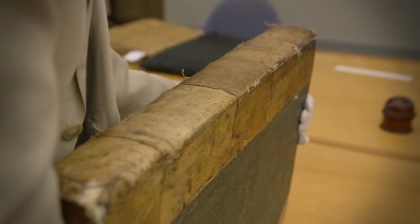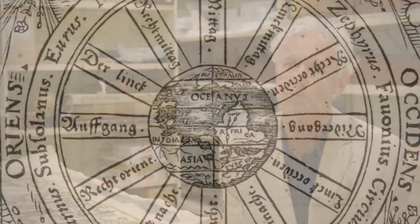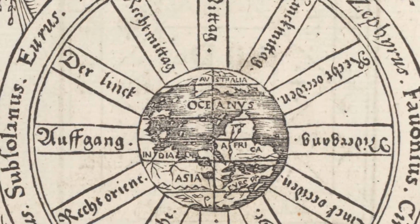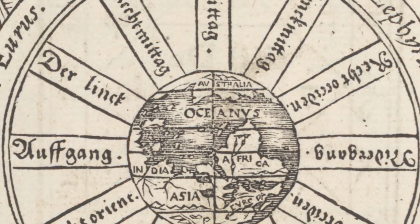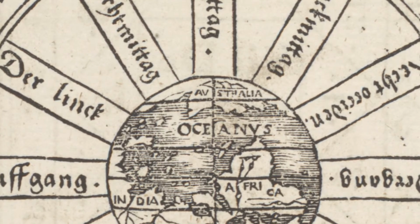About 10 years ago, the National Library acquired a rare and rather battered-looking German book on astronomy, published in 1545, about 250 years before the British ventured the name. In it, a map of the world based on Greek cartography shows the southern continent at the top and names it Australia. Probably just a coincidence.